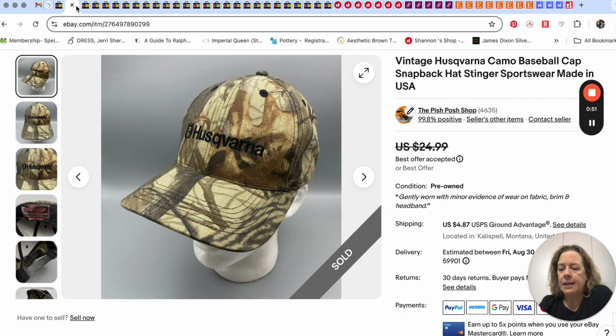Next up is a hat. Just a kind of basic Husqvarna camo hat. Husqvarna is a good brand. It's kind of like Kubota. I don't know. We just kind of can sell those hats, like bread and butter type hats. This one sold for $18.